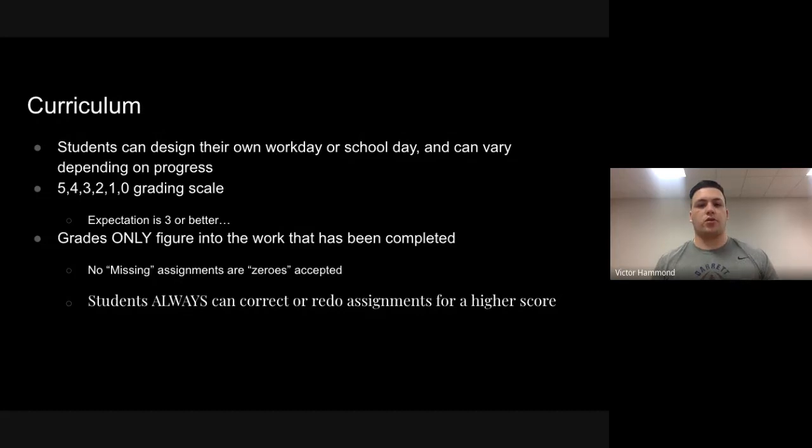And we have the demand of our students being held to a high standard in a collaborative classroom and in personalized learning to gain at least a 3 or better on those certain assignments. The grades only would figure into the work that has been completed. There are no missing assignments, no deadlines, and no zeros accepted in the classroom, because that promotes student laziness. It does not promote effective work ethics. And so this is where students can always correct or redo the assignments to get a higher score, to either meet the benchmark, exceed it, or go above and beyond what is required of them.